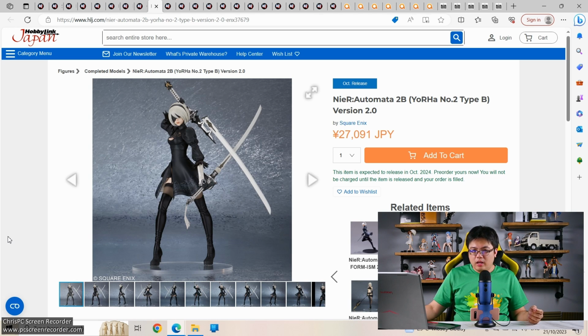The next figure, regarding Nier Automata and 2B, right, Yorha number 2 type B. This is an interesting character in the sense that it has been many years where third-party figure companies kept making resin figure one after another. There were countless options in the third-party market, regardless of whether you're looking for something really cheap third-party PVC figure for like $20 US, you can find one at 1/7 scale also, all the way up to 4 digits in US for resins. There are so many options, but somehow in the genuine figure market, we are seeing very few options.